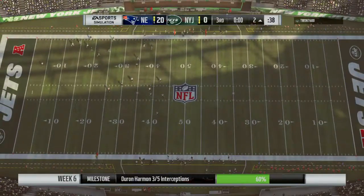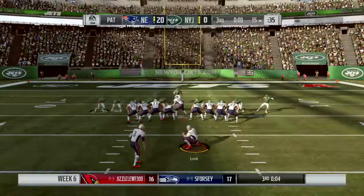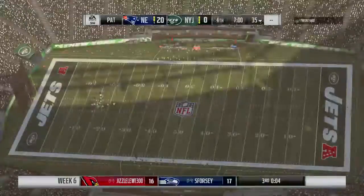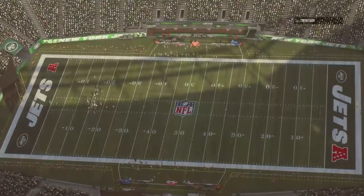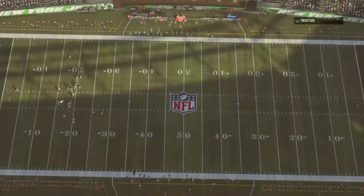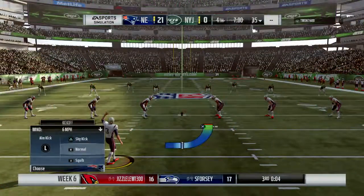This D wanted to put it away before we even get to the 4th quarter, widening that margin a bit further. And while they won't just empty the bench just yet, down by 20, start loosening up. I think you'll get a chance to play before this one is over now. Gostkowski with the extra point, and it's now 21-0.